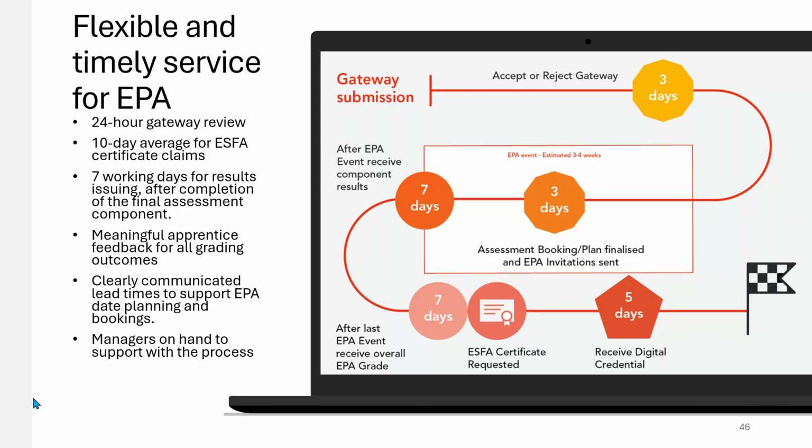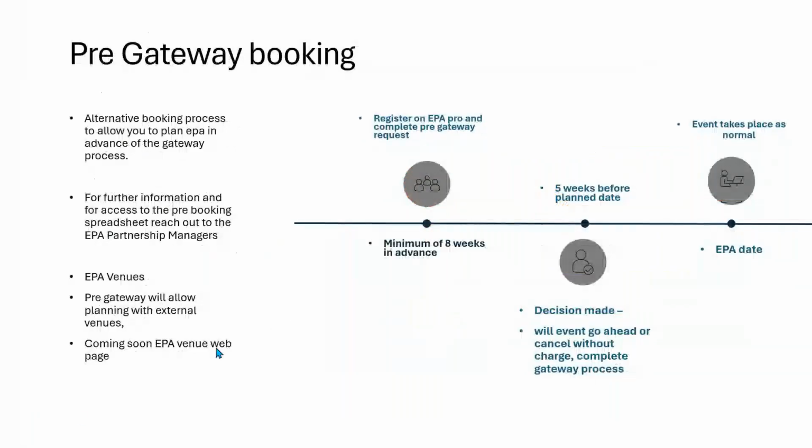You do have another option with ourselves for these learners, because obviously some of these learners will be working away. Trying to organise when they're available around workshop space can be quite tricky. So if you run on to the next slide for me, then we'll just take you through the pre-gateway booking process. So we have an option where you can start securing dates for endpoint assessment ahead of the learners going through gateway, which I think is really helpful.